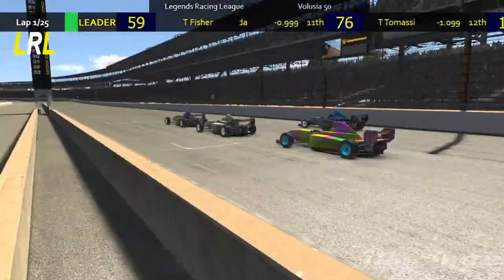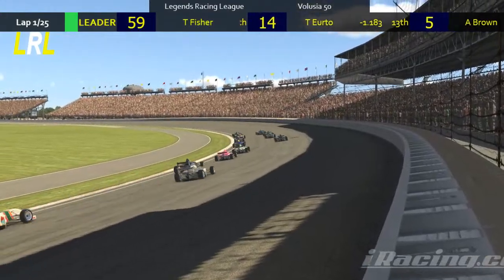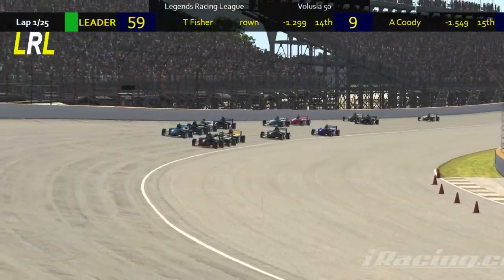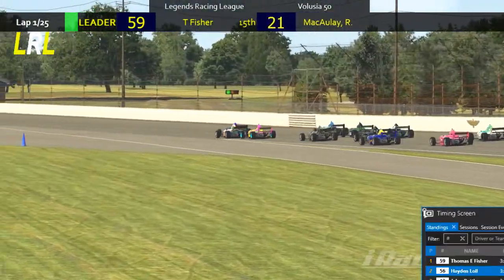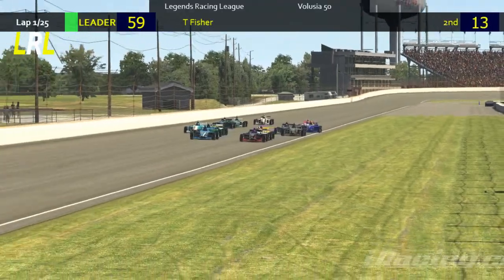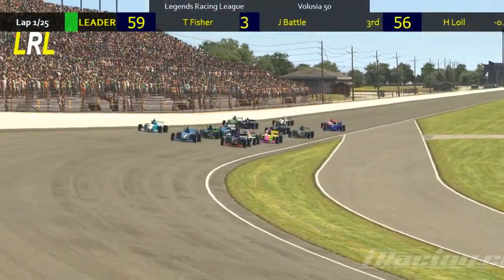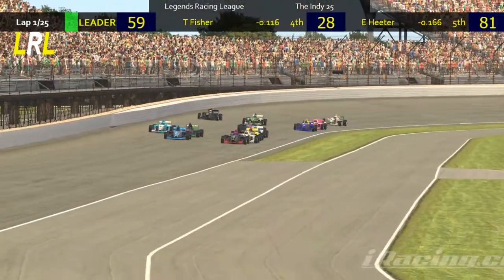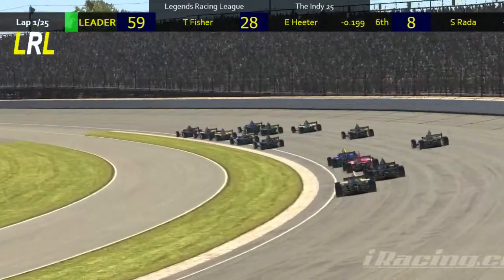Thomas E. Fisher gets a pretty good start here, by 2 right now, heading into turn 1. Some people in the back are kind of taking it easy here, I feel like, and not trying to move up to the front too much. There's 3 wide for that 5th place position. I don't know who's on the very outside. I think that might be Rada on the outside, making it 3 wide. Peter in the middle. On the inside, I think that's Mason Thompson.